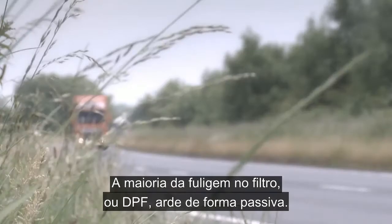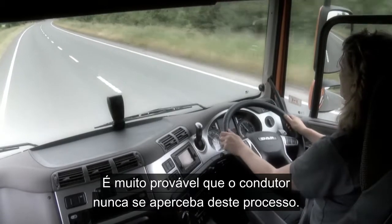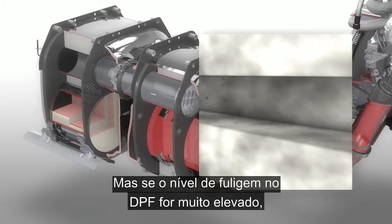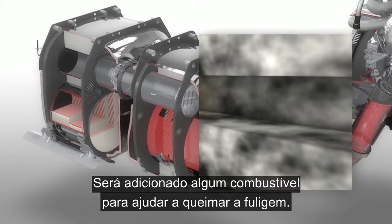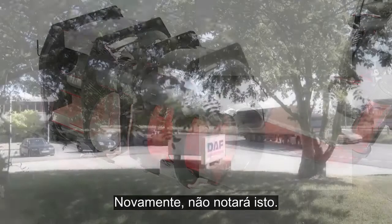Most of the collected soot in the diesel particulate filter, or DPF, will burn passively, therefore you, the driver, will most likely never realise this process is taking place. However, if the soot level in the DPF becomes too high, the system will start an active regeneration, which simply means the addition of a small amount of fuel to help burn off the soot. Again, this will not be noticed by you.